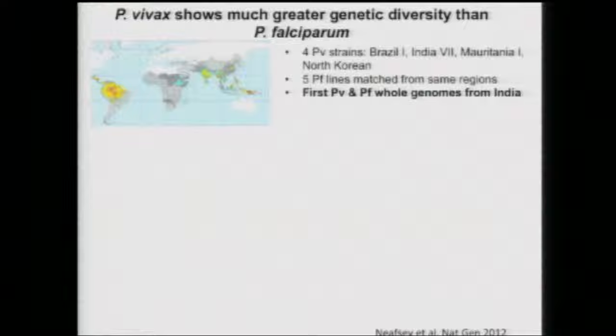One of the interesting findings over the years by looking at a number of single copy genes or a handful of genes is that vivax seems to show greater genetic diversity than falciparum. And this is one of the topics that we wanted to investigate. And in particular, we wanted to generate the first vivax and falciparum whole genomes from India. There were no whole genomes available when we started this work. And as Pradeep mentioned, that means that many of the papers up until now were unable to show what India's genetic diversity looked like. So we rectified this.